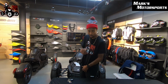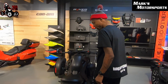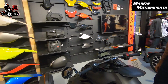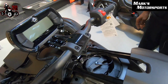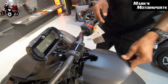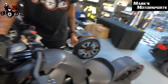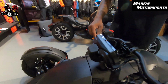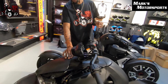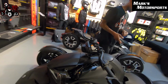Matter of fact, let's take a look at this 2021 right here before we end this video real quick. One of the new things on the 2021 is the gas cap, right? So for 2021, we got the gas cap. That's what I'm seeing new for 2021. And I think these marks right here on the front, those little markings on the front, I think that's new. Yep, and I think that's about it.